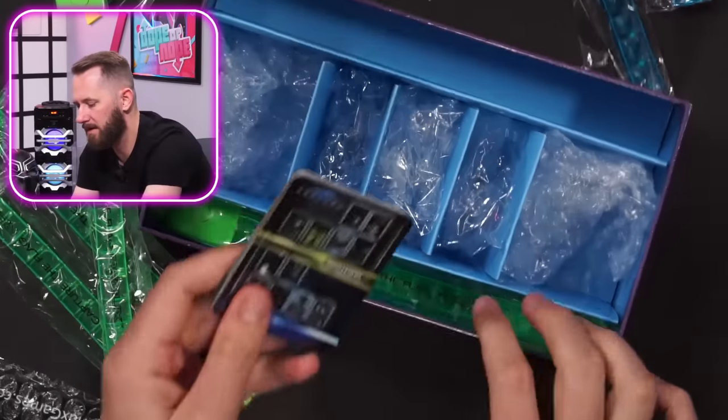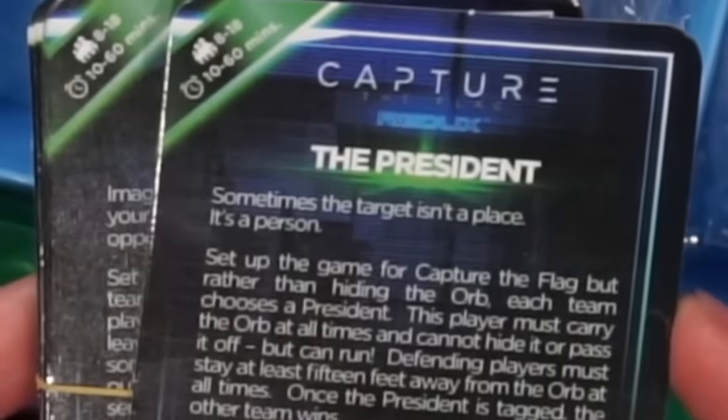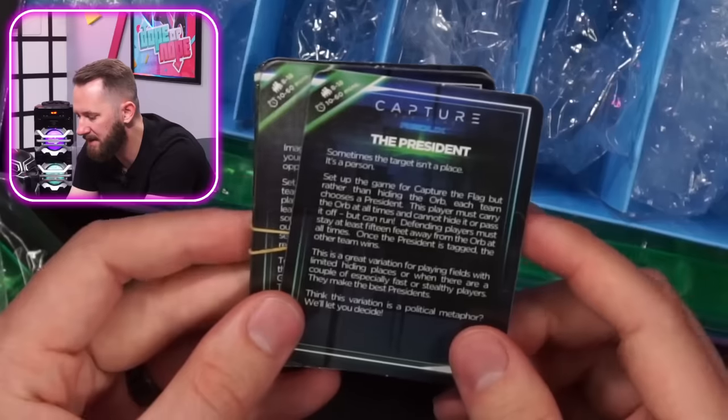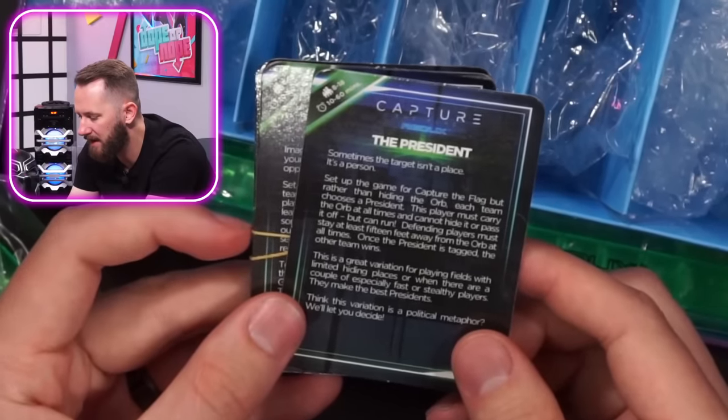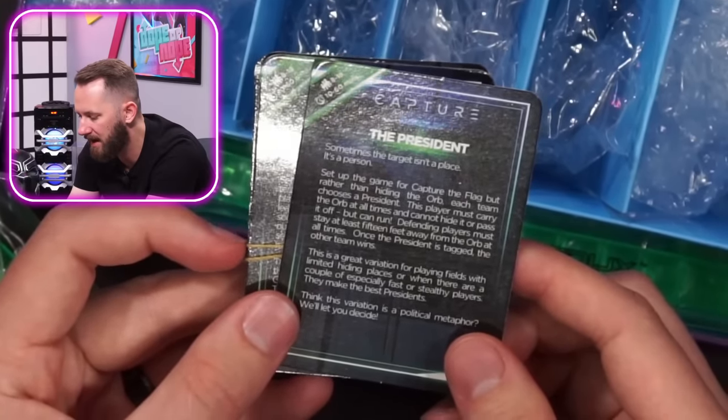Wait, what is there, some playing cards here? I guess those are for possible ways to set up the map or something. This one's called the president. Sometimes the target isn't a place, it's a person. Set up the game for capture the flag, but rather than hiding the orb, each team chooses a president. Player must carry the orb at all times and cannot hide it or pass it off.